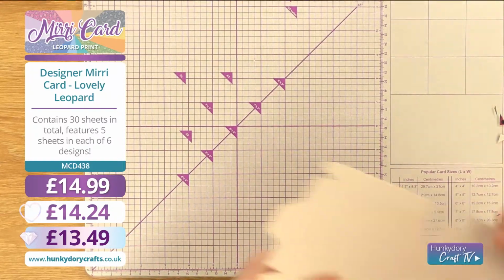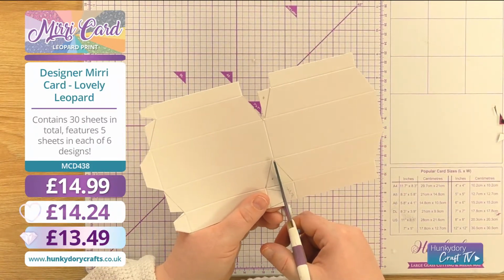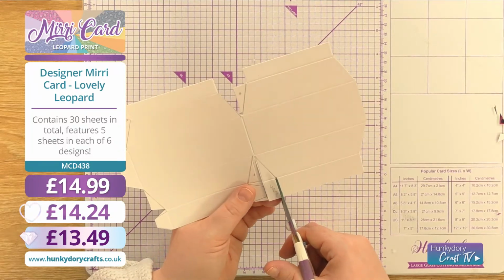You can always use a bit of copier paper or spare cardstock and make yourself a template so you can make it again and again.